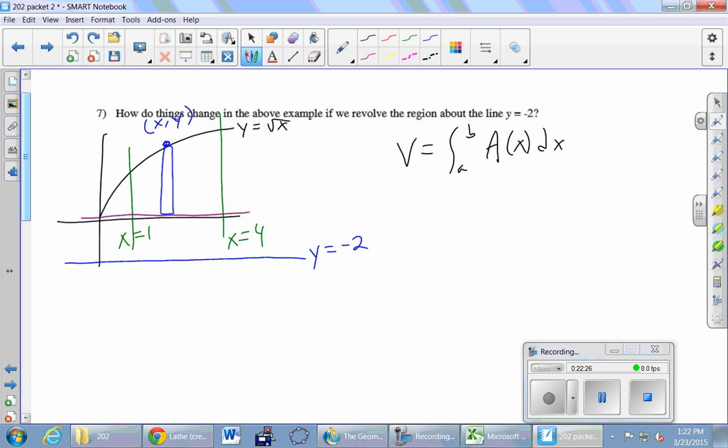If we can somehow get our hands on an area function, we just throw it inside of an integral and we'll have our volume. So we've got to come up with an area formula here. Let's try it. A of x equals, what is it? We're going to have some kind of a difference in here, right? Because there's a space in the middle.